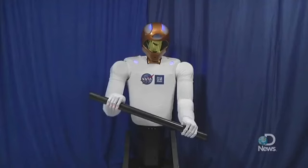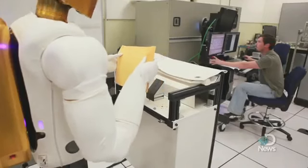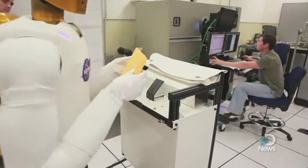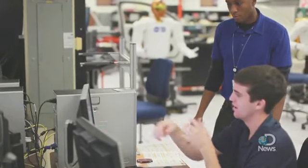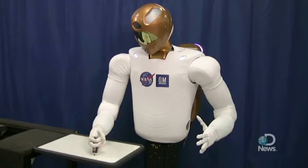The GM droid will likely end up at the company's Technology Development Center, where engineers will use it to automate dull, repetitious, or ergonomically difficult tasks, as well as to test software, sensors, and other products that could be used in future cars. NASA's R2 gets the cooler job.